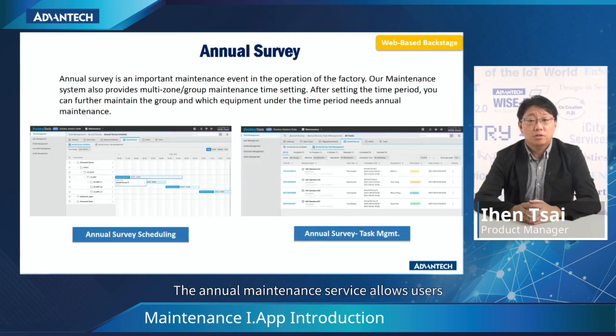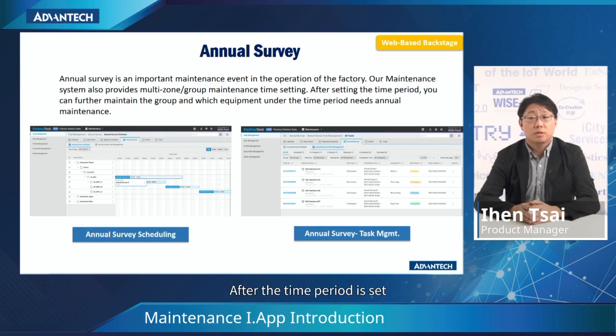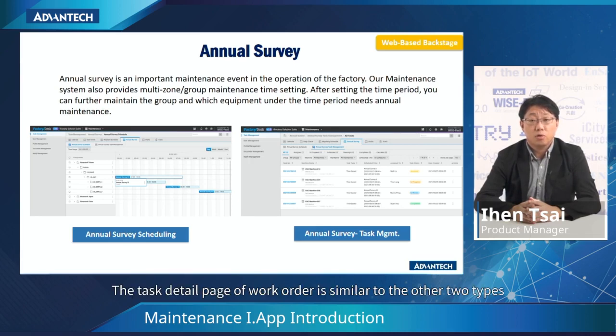The annual maintenance service allows users to set a group-based annual maintenance time for the factory or an area. After the time period is set, they can further select the group under the time period and which equipment needs to be repaired. When the conditions are set, a work order will be automatically created. The task detail page of the work order is similar to the other 2 types, and there is no additional learning curve to familiarize with this functionality.